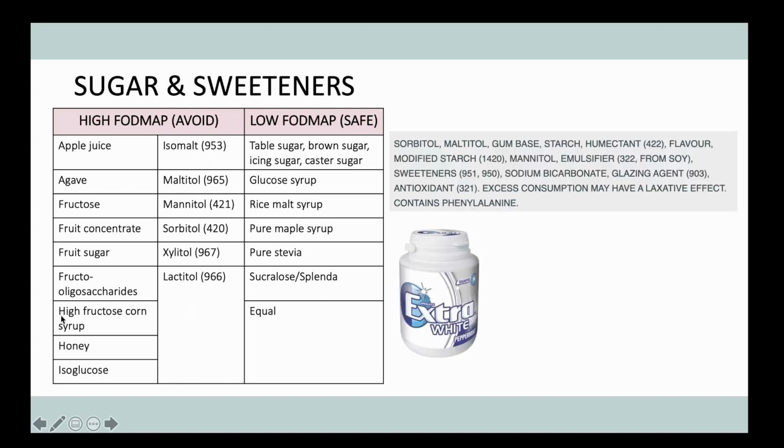So as an example here, we're looking at some chewing gum. So it is a sugar-free product. So first thing, looking at something like a sugar-free product, I'd be keeping an eye out for these artificial sweeteners. So you'll see there in the ingredients list, we have sorbitol, maltitol, and mannitol. All of these are extremely high FODMAP, so it's a product I would be avoiding.